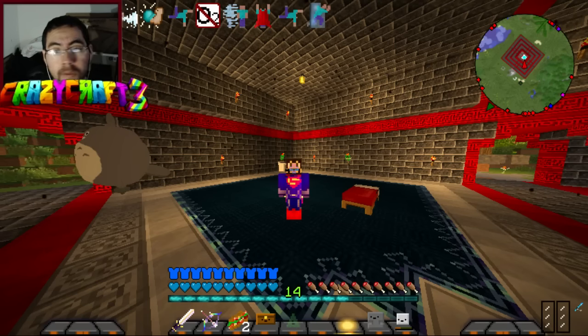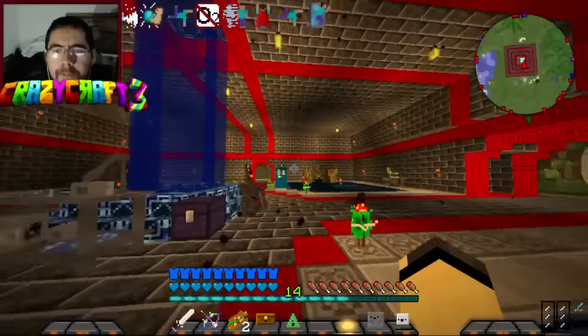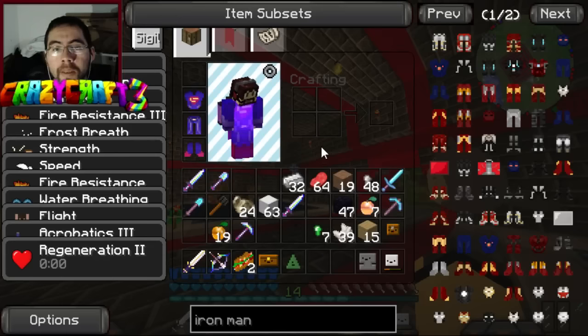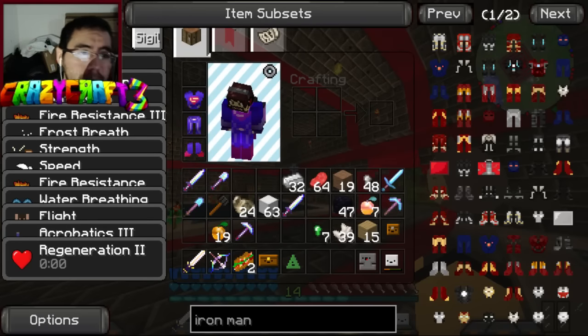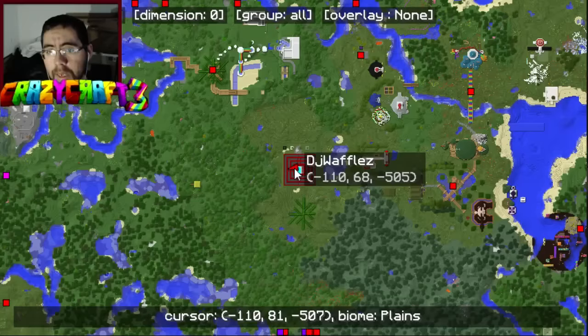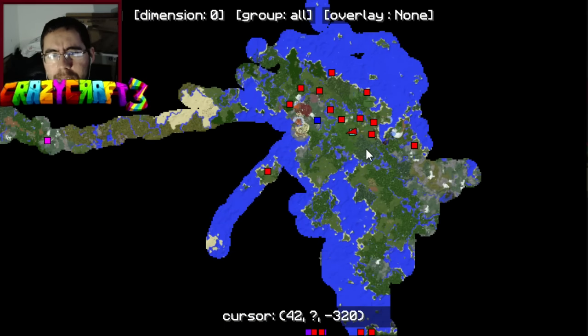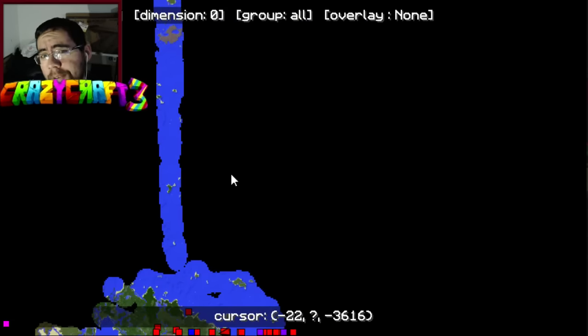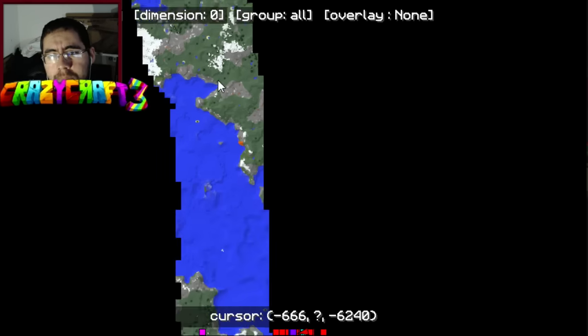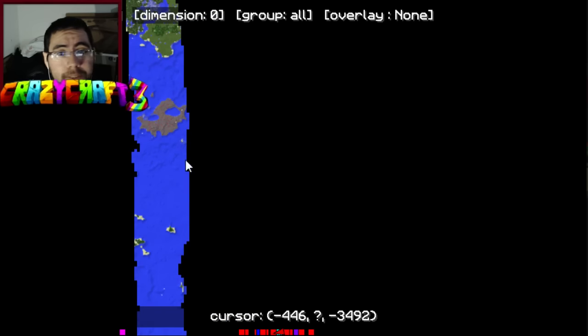The new way. So today, guys, we're gonna be going to another new dimension in the Superheroes Mod. I kind of don't know how to pronounce it. It's called Wakanda, I think. So we need to find a savanna biome and basically right click on it. Now I don't know where the savanna biome is. I don't really know if there is one.